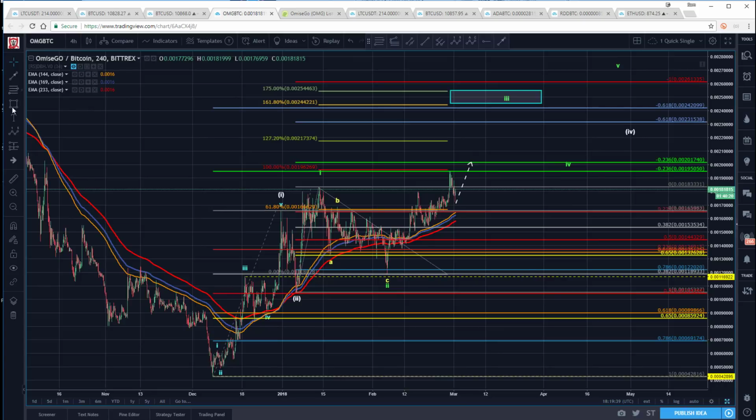But we sure have a big cluster right here, a big confluence zone. This is where we qualify it as a 3rd because we've now moved at least 100% the length of the 1. So we know at this point we don't have a 5 to measure it against, so we don't want the 3rd to be the shortest. So it could pivot there. Right? Remember, 3rd doesn't have to be the longest, just can't be the shortest. The only thing we've got to measure it against right now is this 1 wave here. 2, it's just shy of it, right?